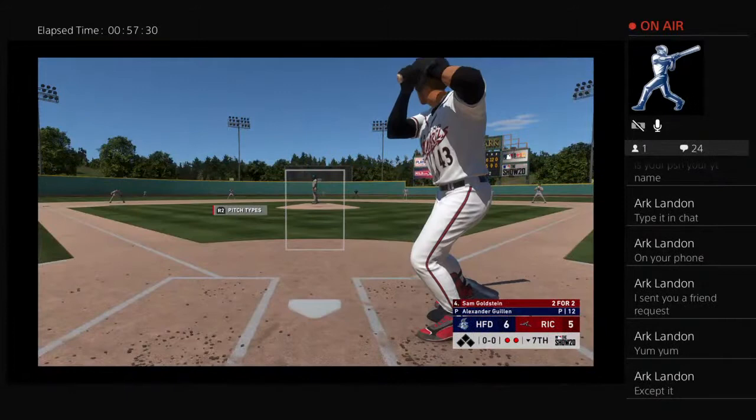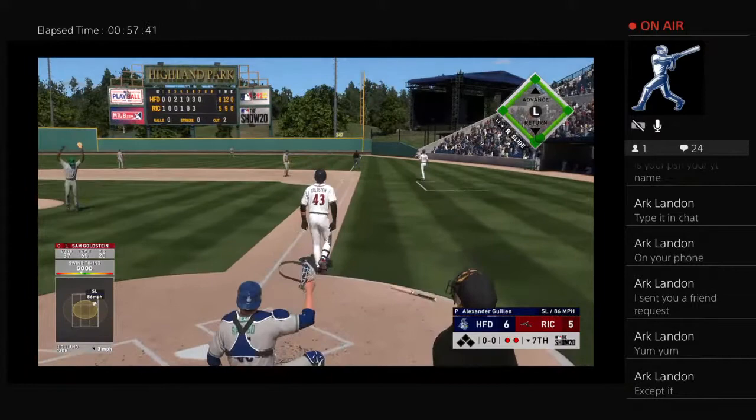Digging in to try it again, Sam Goldstein. Two home runs in two at-bats so far, and looking to add to that here. This guy's having a pretty good week so far. Meanwhile now, this is a drive out to straightaway right field, and it's going to get out of here. A home run.